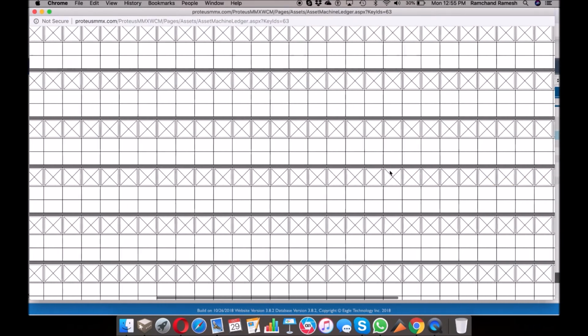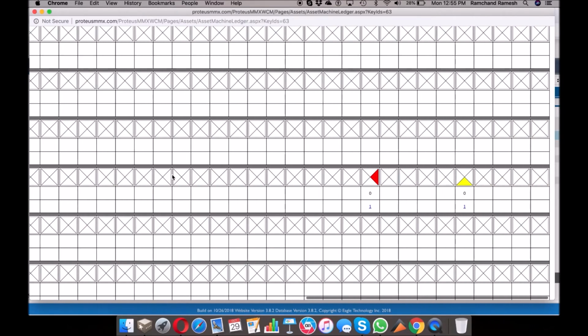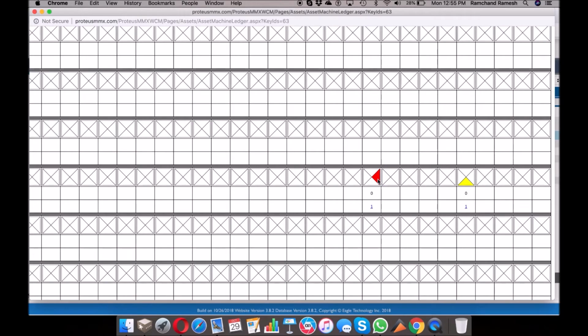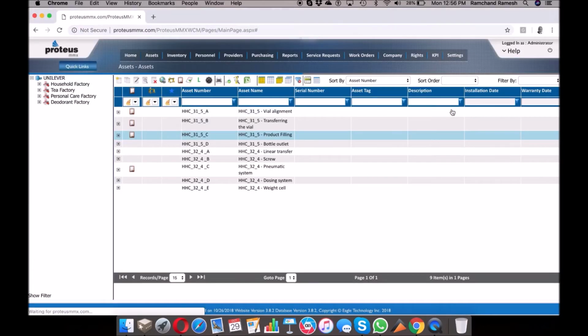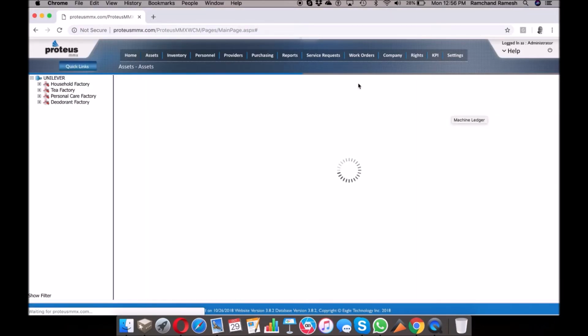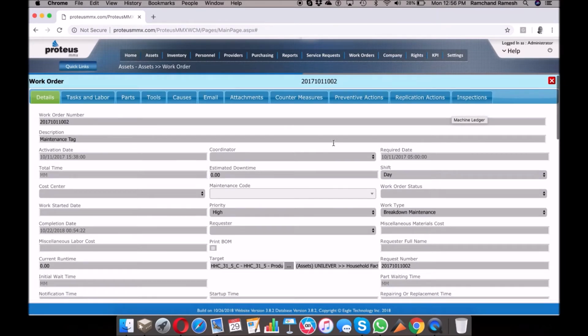Against the rows, you will be able to see the kind of work that has to be carried out or that has been carried out on a given component. So here we have a breakdown maintenance. This is an emergency work order. And if you go into the work order details, it brings up all of the data necessary to carry out the work order and all of the information that you need to record as you complete the work order.